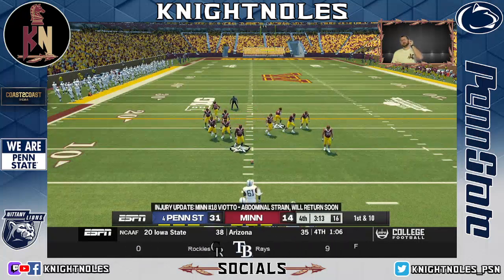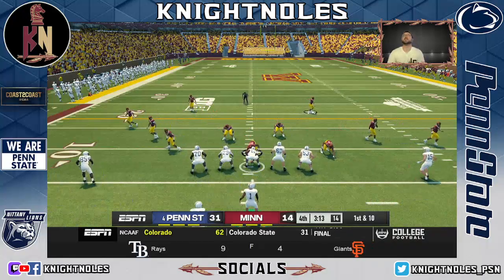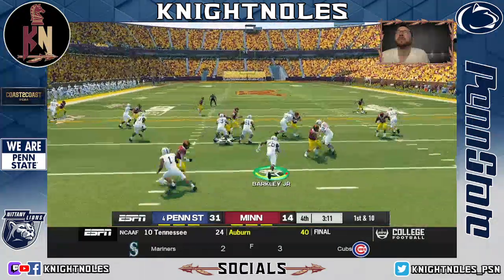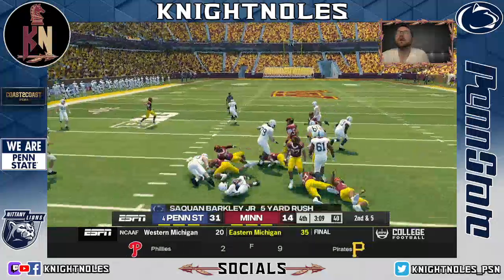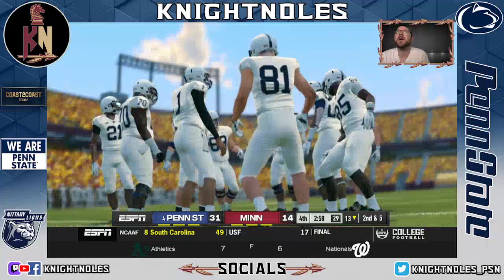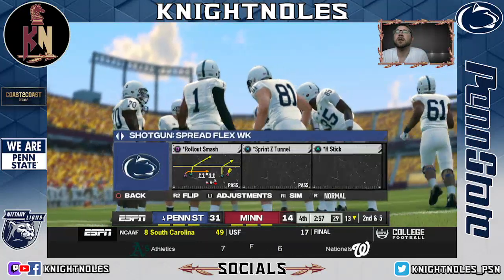From their own 8-yard line, first down. We take this one into distance. Nice run up the middle. Come on, give me 3 opportunities. That brings up second and 5.